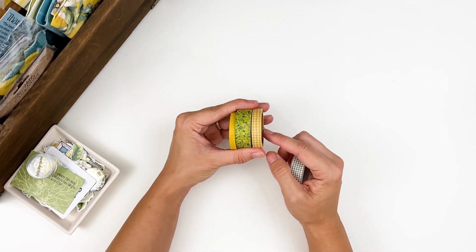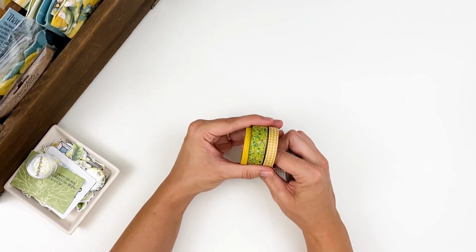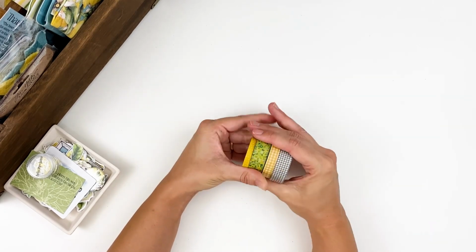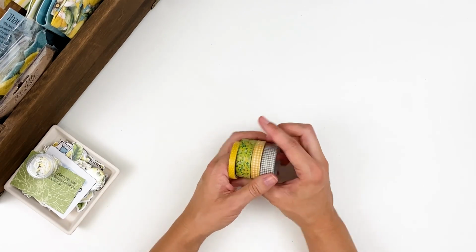I liked pairing the gingham and the linens with this particular kit. A little bit of floral, of course, lots of yellows. And so you'll be seeing lots of that gingham or plaid throughout the items that I picked. It kind of reminds me of a picnic.